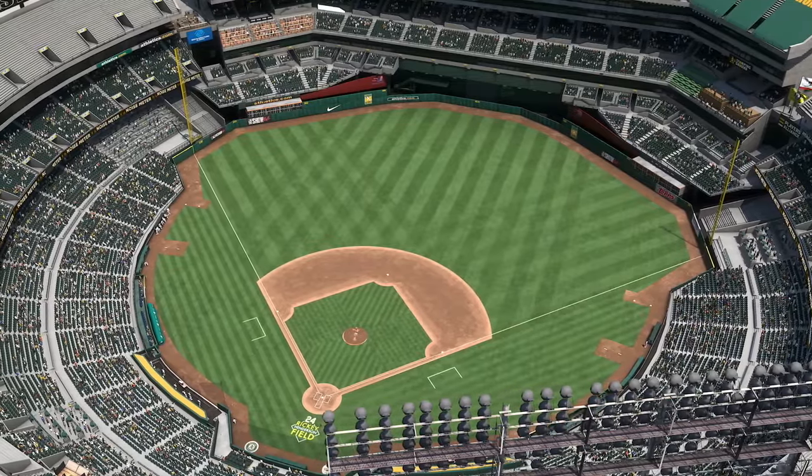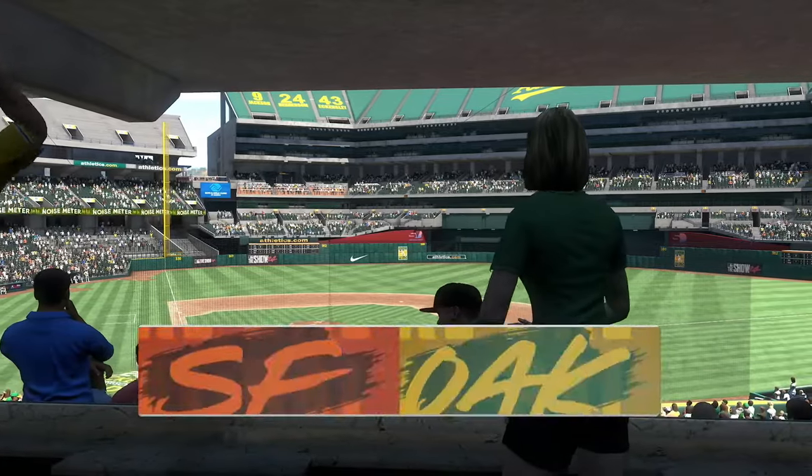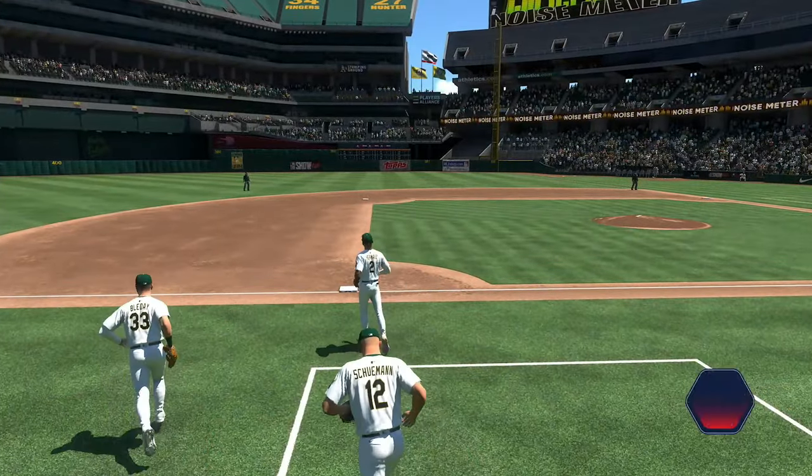Interleague Baseball on MLB The Show. It's the San Francisco Giants going up against the Oakland Athletics. And we'll be back with the first pitch right after this.